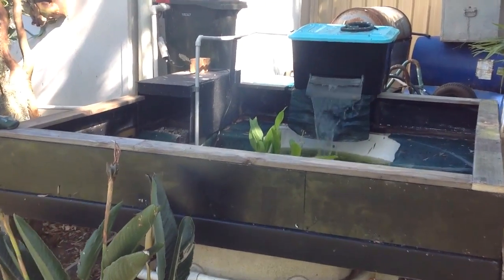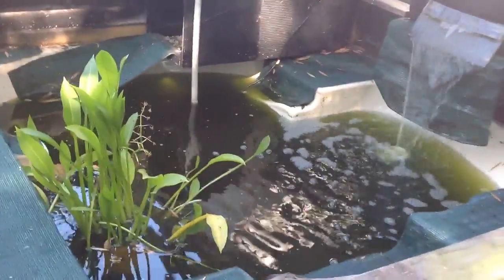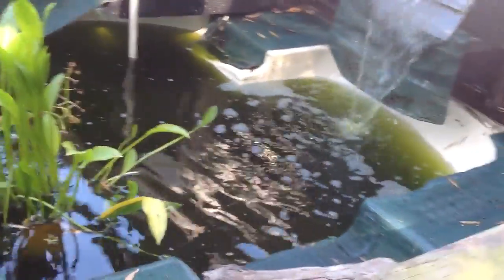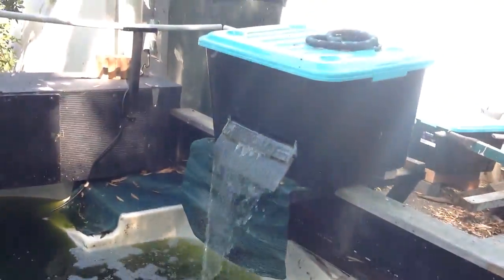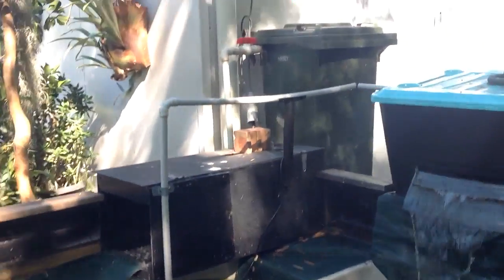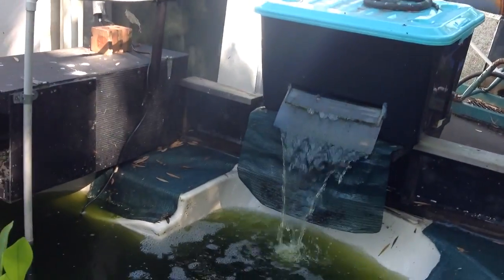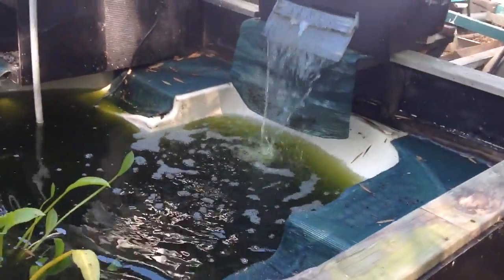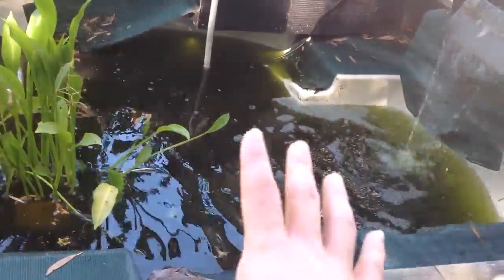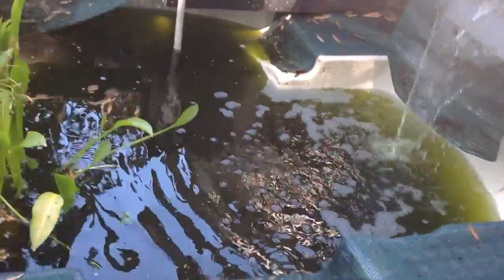Okay, so here we have the turtle pond, and there's been a few things happening with this. As you can see, the water's not very clear. There's a few reasons for that. For starters, the line that goes into the filter box had a leak in it, so the filter had to be off for a while we were fixing it. That combined with the fact it's been really hot and there's been a lot of sun directly hitting the water, it's made the water really green, full of algae.